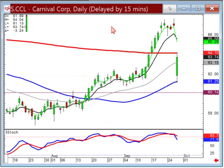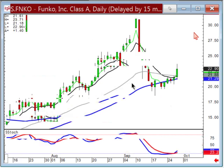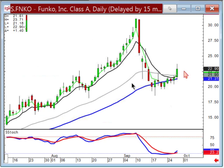All right. Okay, let me get through some of the ones that look good for tomorrow. Again, this PTGX did a best friend signal. I would suspect you got more upside off of this one. We looked at Funko already.